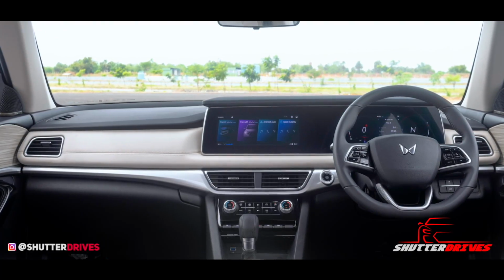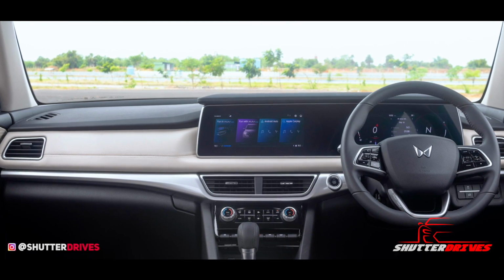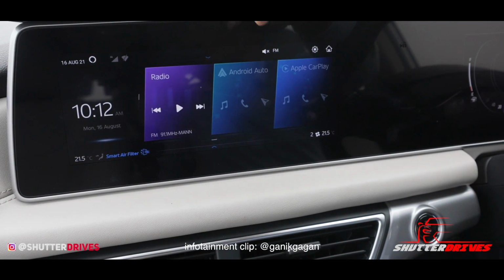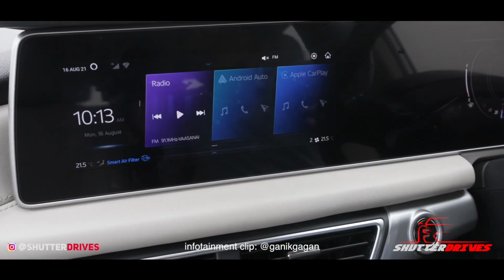Although the vocals and treble are top notch, we noticed a bit of jarring effect at higher volumes from heavy bass. However, Mahindra claimed that the infotainment is still in the beta stage and asked us to refrain from shedding more insights on it.